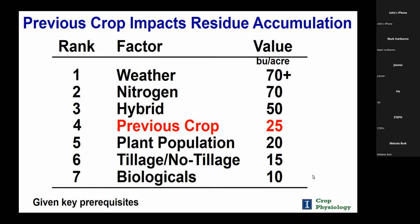If soybean was the crop grown before corn, the corn yields 25 bushels more. But if corn, or in some cases cover crop, was the previous crop to corn, then there's a yield penalty, on average 25 bushels, known as the continuous corn yield penalty.